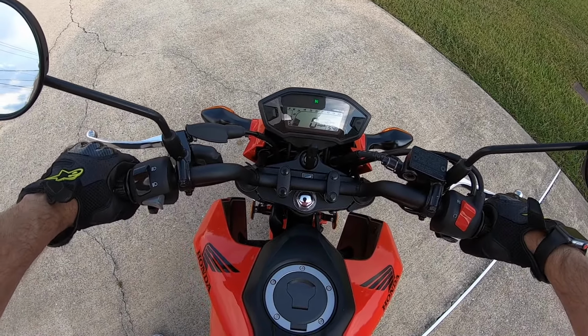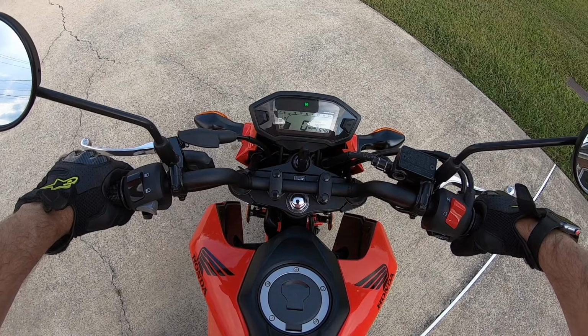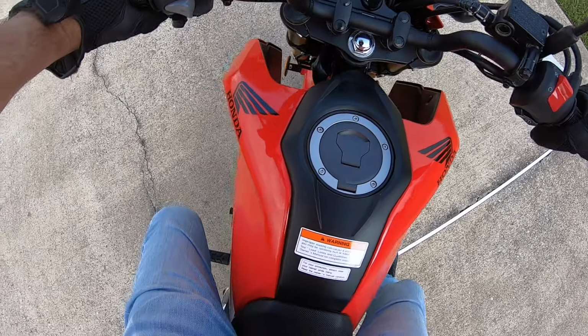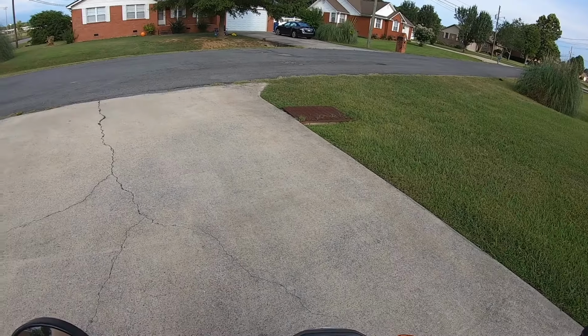As soon as it warms up, this thing's got a weird idle. I think that's probably good enough. All right. It's got 467 miles on this thing. About time for a service on this thing.